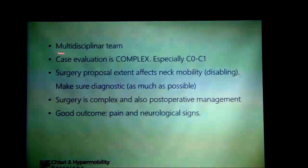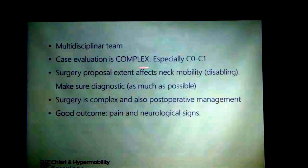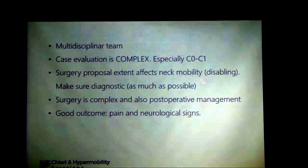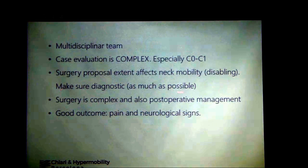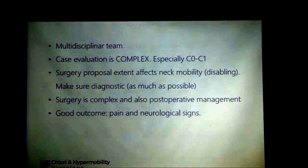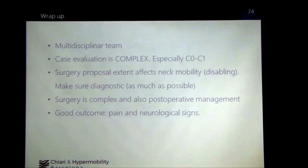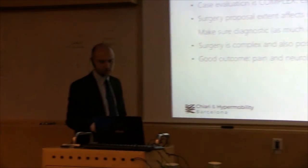So a multidisciplinary team is needed. There are a lot of things to consider. The case evaluation is really complex, especially in the C0, C1. The surgery proposal extent affects the neck mobility and the quality of life of patients, so there is a price for that. So we have to make sure as much as possible that what we propose is more or less sure. Surgery is complex, and also the postoperative management. This is something that we know. And in general, the outcome is good because of the pain and the neurological signs.